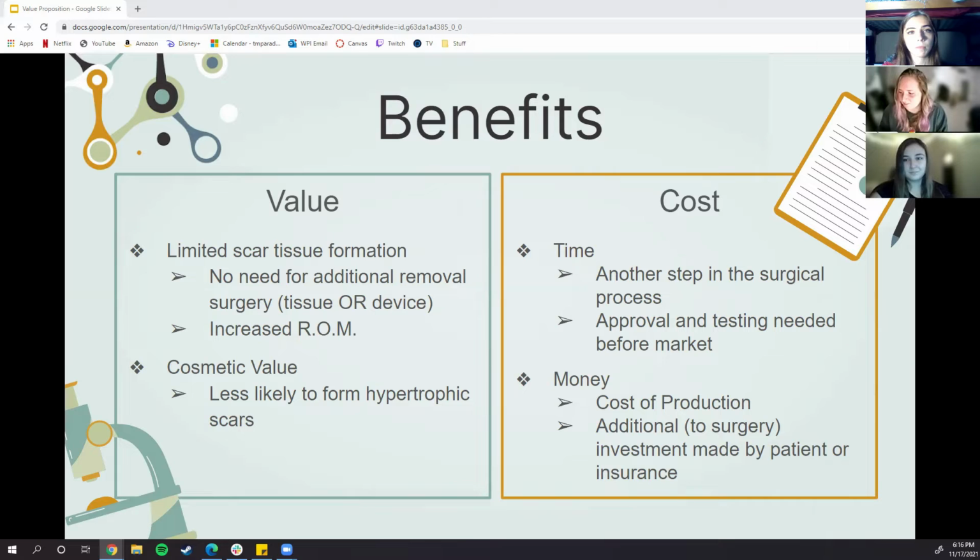Here we have a brief cost-benefit analysis overview. In short, our solution is valuable to the consumer in that it limits invasive surgery and prevents loss in the range of motion typically caused by scar tissue buildup. This not only speeds up the recovery process, but makes the entire experience less painful for the patient. There's also the added cosmetic value of a less visible scar. Some drawbacks to our solution are the additional cost of production and cost to the consumer during implementation. Though it is a theoretically short process, it's another step in a surgical procedure, which in itself can have adverse effects. It will also need to undergo various means of testing before it is able to reach the market, like all new devices.